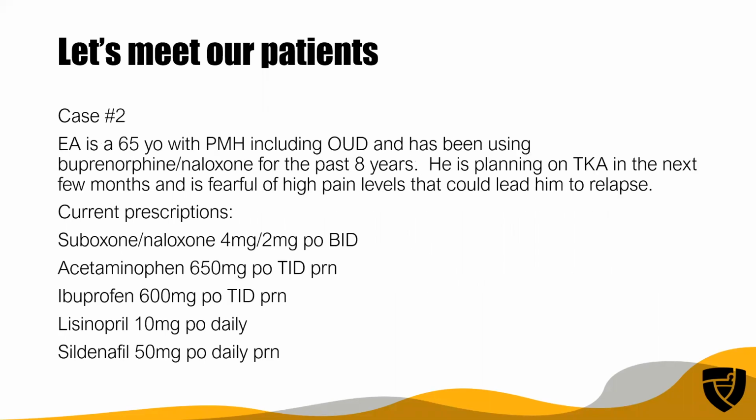And we have EA, who is a 65-year-old with past medical history of opioid use disorder and has been using buprenorphine naloxone product for the past 8 years. He's planning a total knee arthroplasty in the next few months, and is fearful of high pain levels that could lead him to relapse. Currently using Suboxone, which is the buprenorphine naloxone, 4 milligrams twice a day. Acetaminophen or Tylenol, 650 milligrams 3 times a day as needed. Ibuprofen, 600 milligrams 3 times a day, lisinopril, and sildenafil.